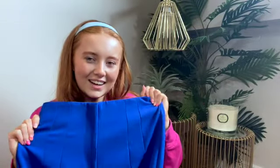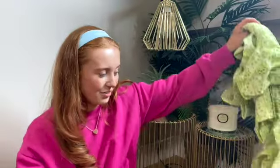And I just feel like they're like band trousers, you know, like somebody would wear in a marching band. Not a fan, never.